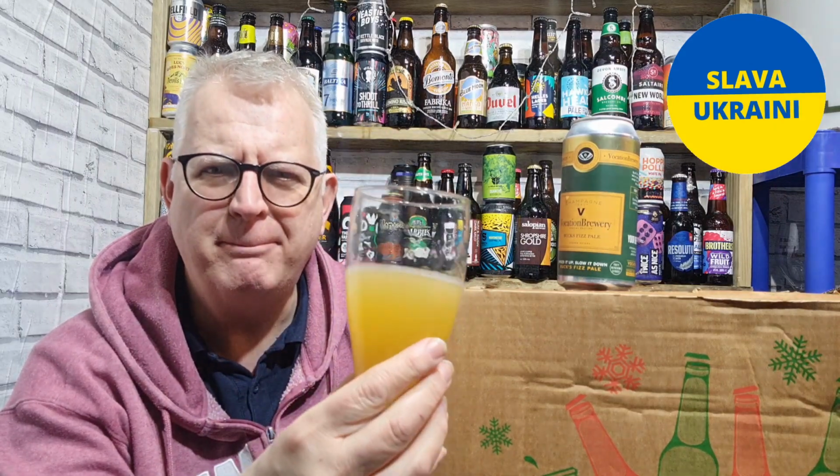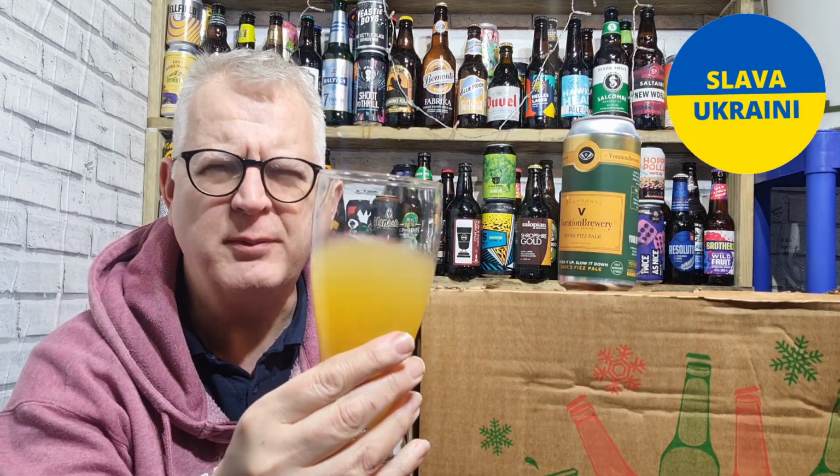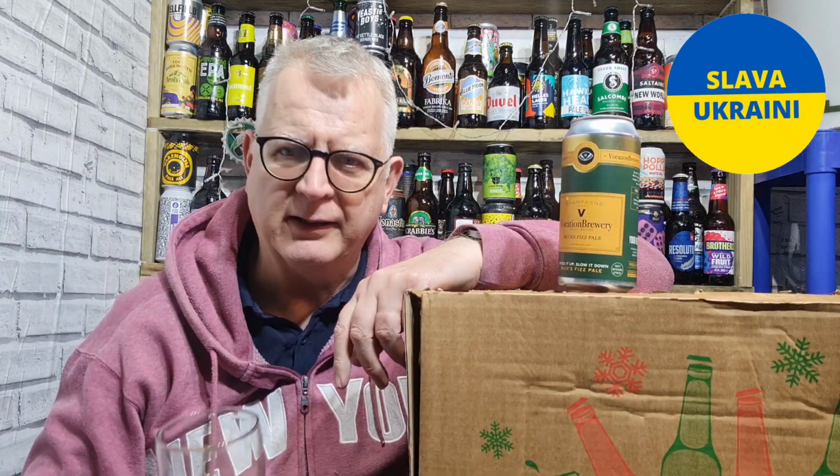Carbonation, massive amounts of carbonation, I'll say that. Trying to pick my words a bit gently there. There's a lot of carbonation going on there, but it is very fine champagne carbonation. It's not like a lager carbonation.